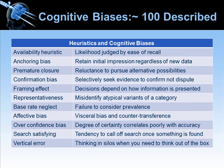Another is search satisficing, a tendency to call off the search once something is found. So a patient comes in the ER, they've got an injury, you look at the x-ray of the leg, and you see the fracture above the ankle. You're much more likely to miss the second fracture up in the leg because you find the abnormality, your search is satisfied, and cognitively you say, okay, I've done it, I know what's going on. Data clearly show you're much more likely to miss the second finding once you've found the first one.